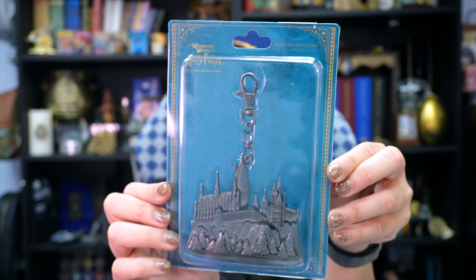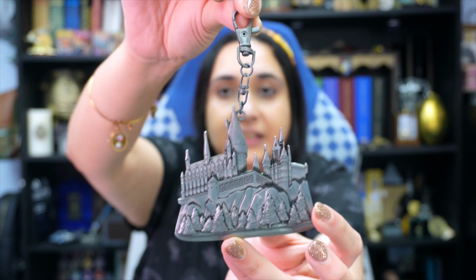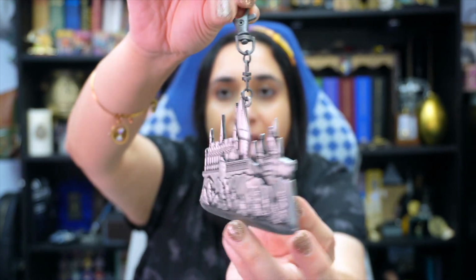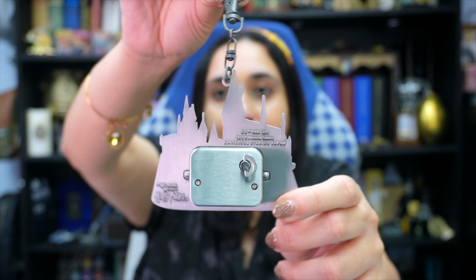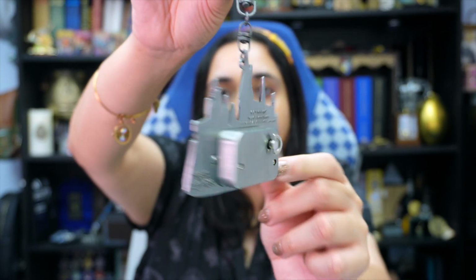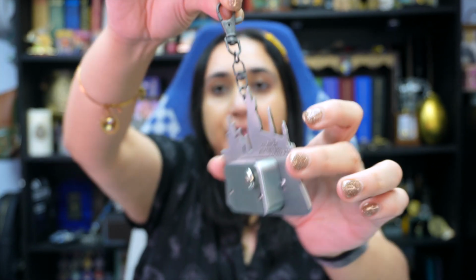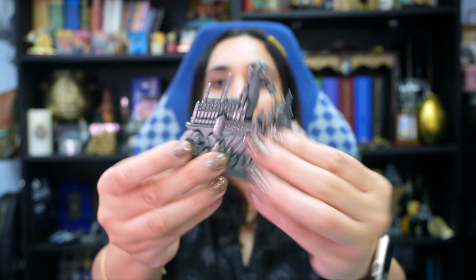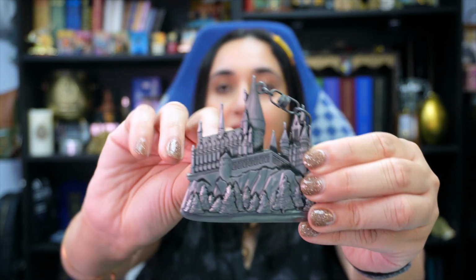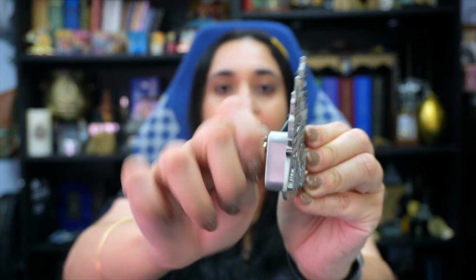It's a really heavy keychain, so let's get it out and test this one out. So the details on the castle are amazing. And then the back has this really thick wind-up music box. So it's a very heavy and very thick keychain. I'm not sure if I would actually hang it off a bag or anything, but it would be a great one to display. And let's test out the audio. Just going to wind up the back a bit.